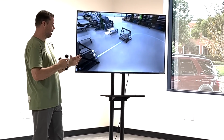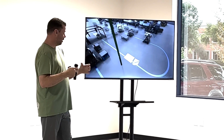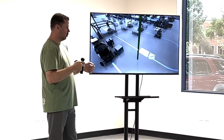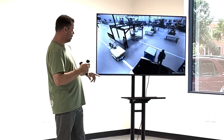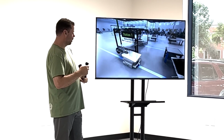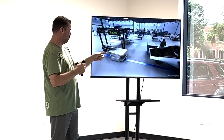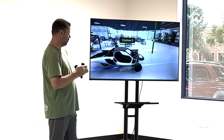Our structural battery pack is what marries the front suspension and the rear suspension and takes most of the road loads and impact loads through the life of the vehicle. In station 1, we marry that battery pack with the rear suspension. In station 2, we then marry the front suspension and the body structure to the vehicle.